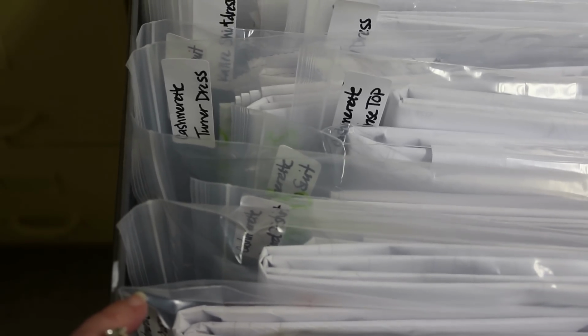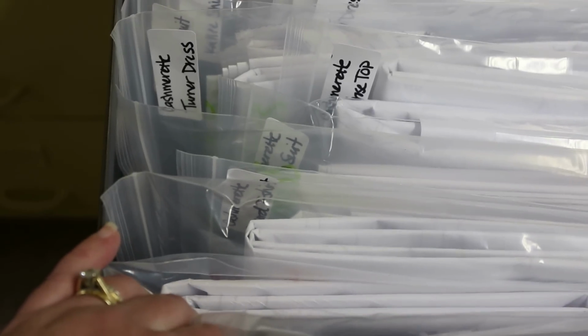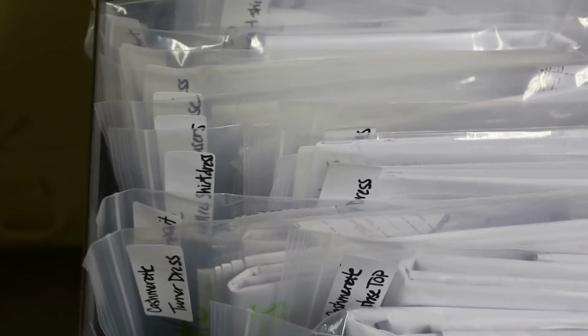If I'm not going to make it in the foreseeable future, I actually recycle it and don't store it. And obviously I'll hang on to the electronic copy. But these are the ones that I may make again in the more foreseeable future. I may change the system here for the PDFs, but that is how things are going now. Okay, hope that was interesting.